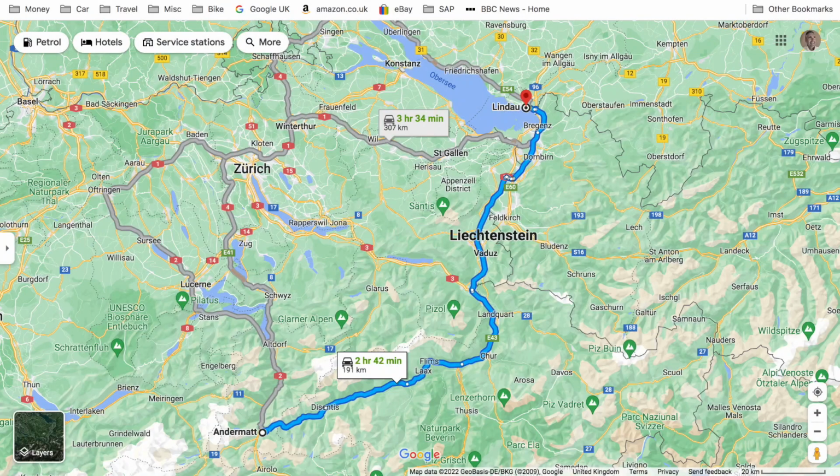Someone's newish Aston Martin. Then Andermatt through to Lake Constance, or the Bodensee, to Lindau, a small village. It's got an island and we stayed on the island. Hi there, so this is Lindau and I'm staying on the island today. Tonight I'm going to go to the opera in Bregenz, which is over in Austria, a boat ride away. Very pretty. Lindau, the island's nice.